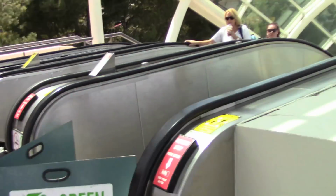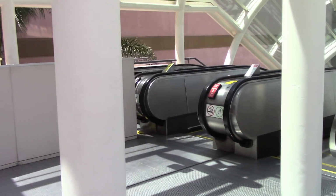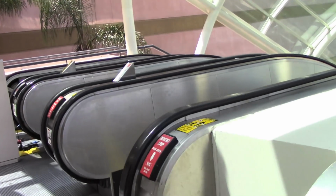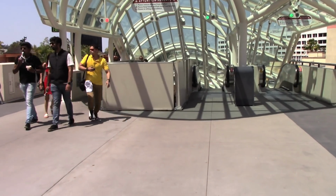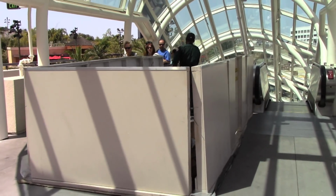The far left escalator at stairway number 2 is down. The far left escalator at stairway number 3 is still down. And last but not least, the escalator next to the far left escalator is down as well.